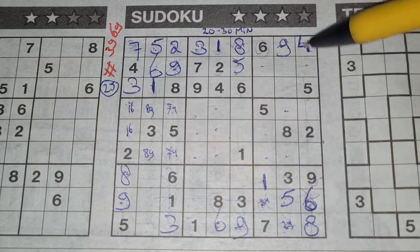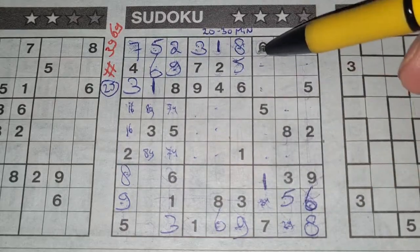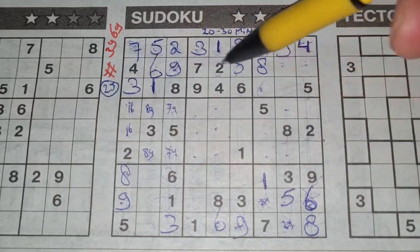Let me see. 8 in the last column, 8 in the column next. So in that column, the only two places left for the 8 should be here or there. We see there an 8, no 8 there. 8 should be there.